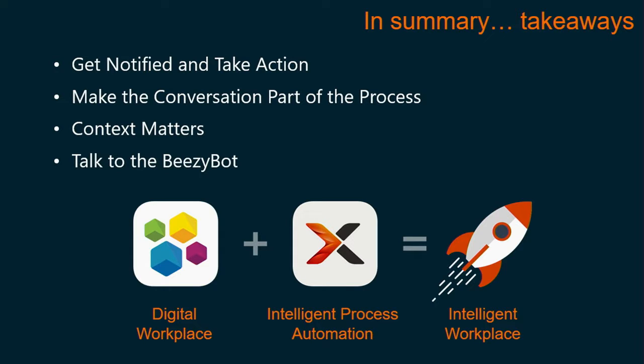We can notify that in the newsfeed in Beezy. And more importantly, in these cards, we can add actionable messages. So that means that, for example, in the last example, approving the discount, rather than just notifying that someone is requesting a discount, I offer the option of approving the discount directly. I'm offering all the context, so I don't have to go to Salesforce, have a look at the opportunity, and then go back to Beezy and approve that discount. I can do everything directly from the digital workplace, from Beezy.